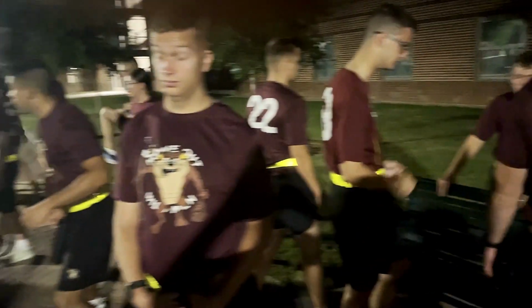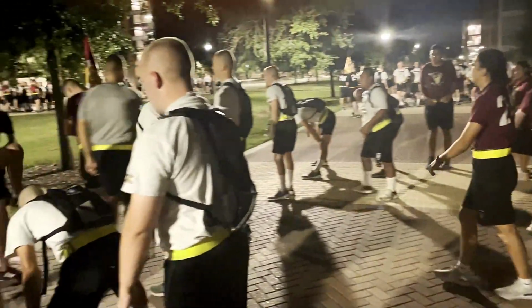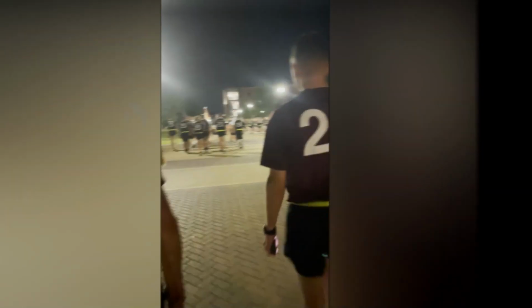Normally we call cadence whenever we're stretching out, meaning somebody leads the stretch and calls out the numbers. But in this particular instance, we're all stretching out individually and making sure that we're ready before we start on the run.